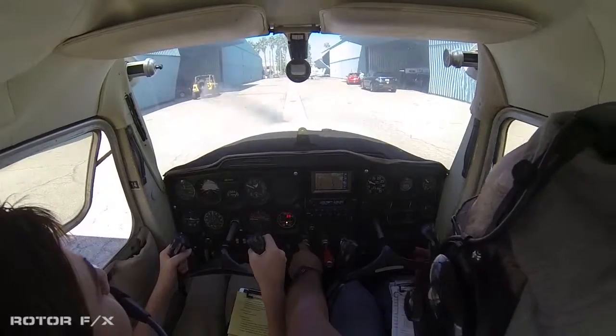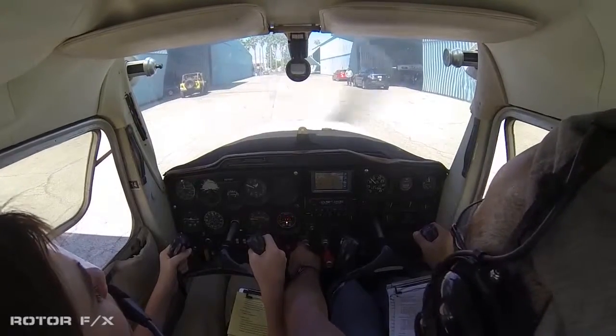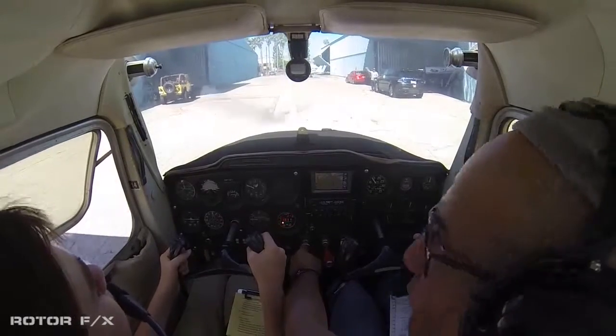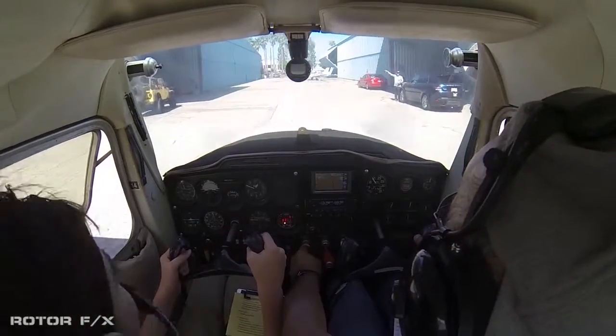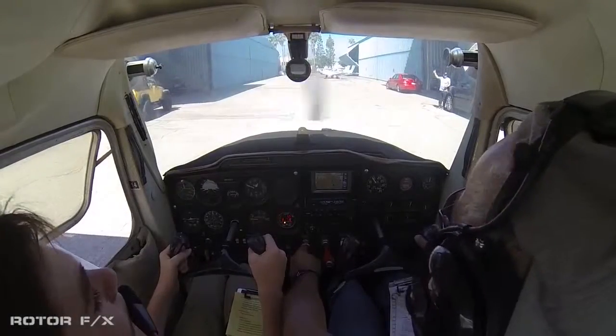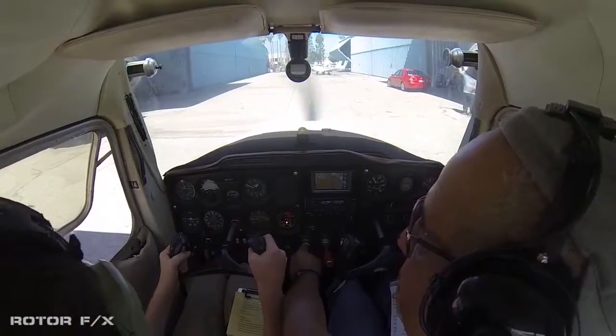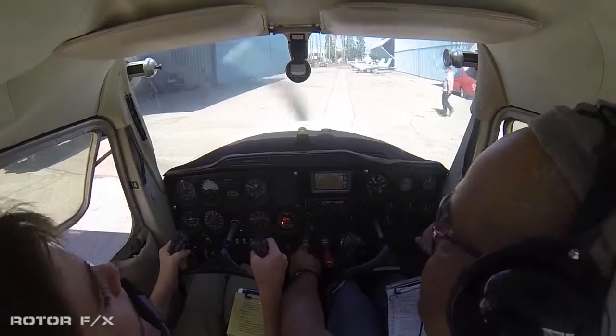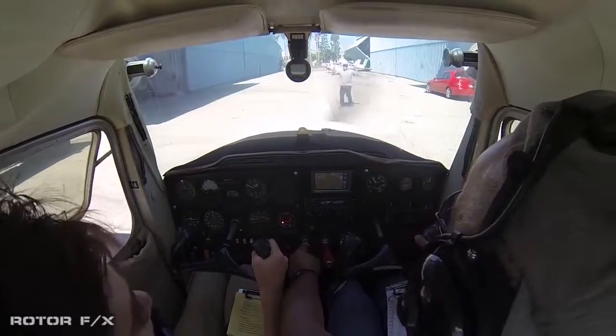I'll let him park first. Let's come forward. Yeah, he is signaling us. Watch the Jeep. Watch your wing on the Jeep side. Okay. How is the Jeep? Are we clearing that Jeep? Yes. Okay.